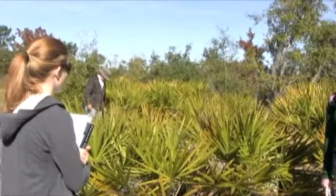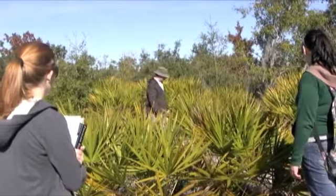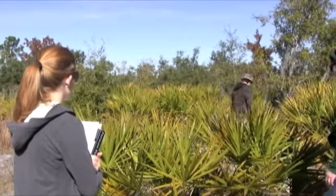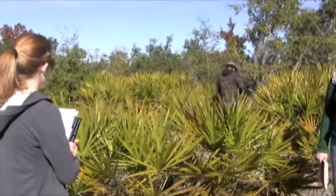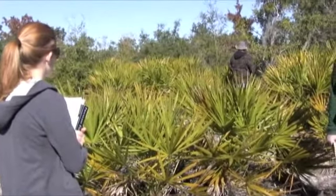So they get very upset about it. They don't understand that the woods needs to be burned for ecological purposes. And they don't understand that the woods needs to be burned so that when a lightning strike hits out here and sets it on fire, it doesn't burn over there and burn their house down.